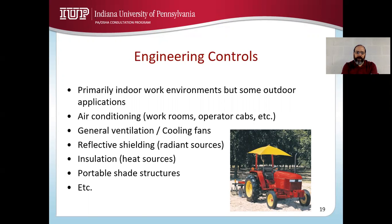Indoor environments, or even heavy equipment that's used in outdoor environments: air conditioning in workrooms, operator cabs, general ventilation, cooling fans located near the work area blowing directly on the employees, reflective shielding, typically for radiant type heat, like in a steel mill, for example. Insulation, again, to minimize radiant heat, and that would be, for example, on a boiler in a power plant.